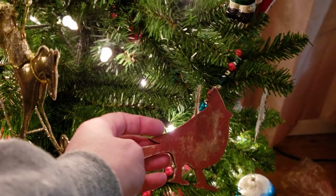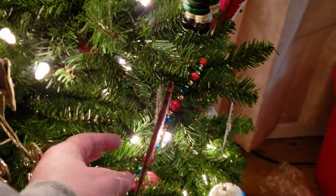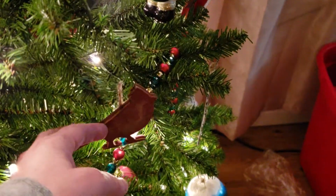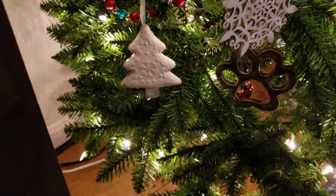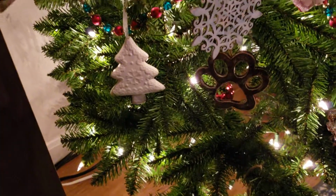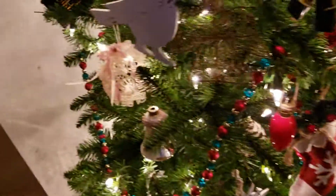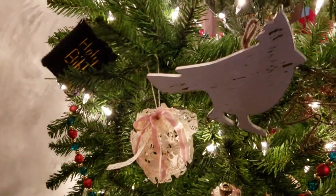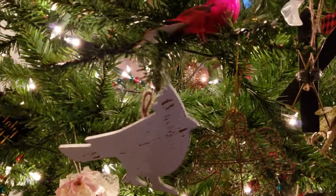This, where am I? There we go. I painted that and made it look all rustic. Sanded it off and all that. The little cardinal. Same with the little doggy paw down there. Did that one. Let's see that. The cross.